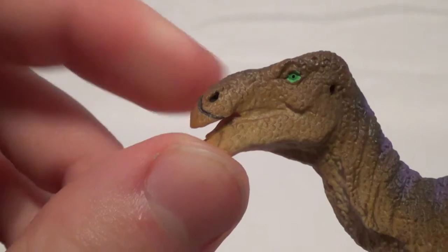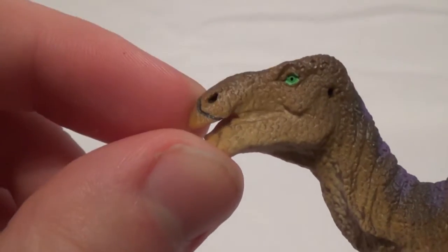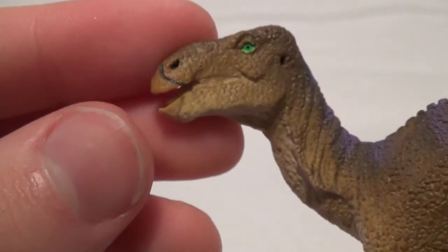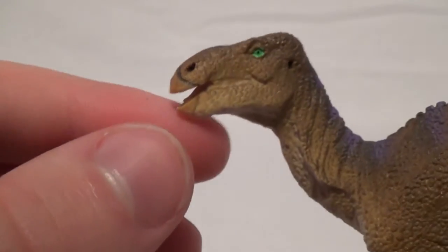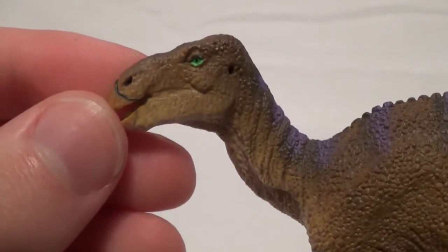You can see the interior of the mouth has been sculpted and painted, even though it is kind of hard to see in there. And you can see this hump over the nasal area on the skull that some ornithopods are known to have. I really like the color scheme on this guy too, with the brown color for the top, the tan underbelly, and then the violet stripes look really nice along the back.